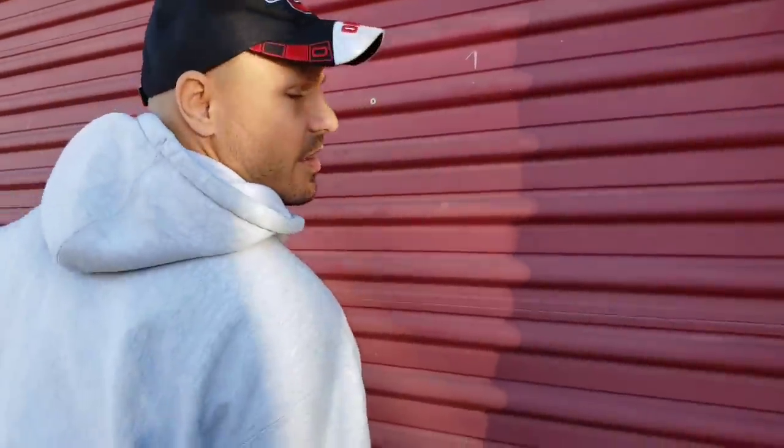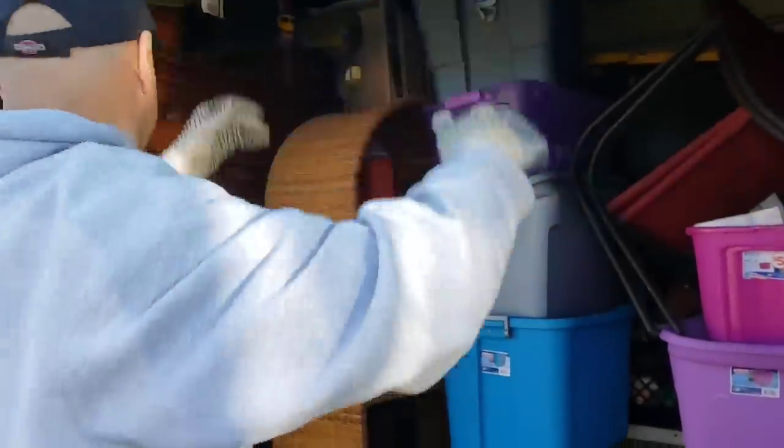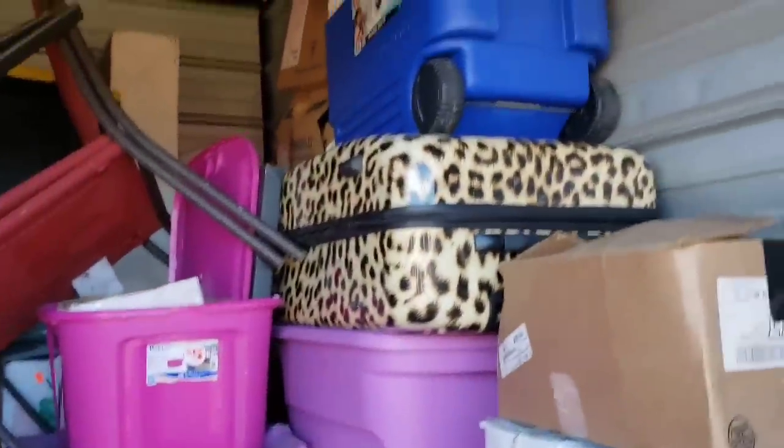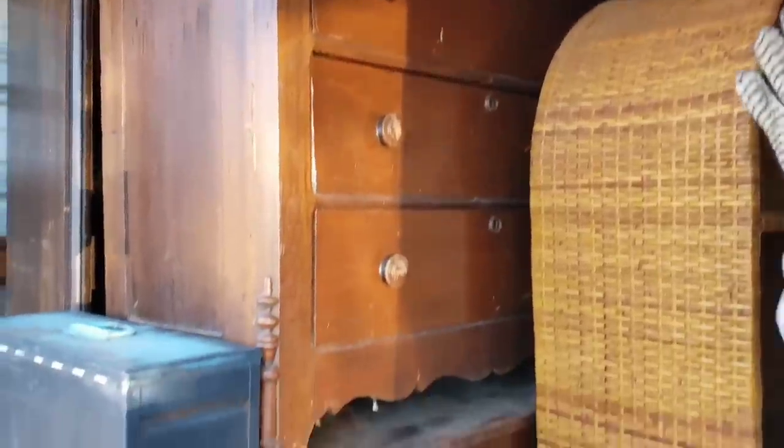Crank that baby up. Here we go. Okay. Oh, there's our sledgehammer. So what we had to do is, when we bought all seven of these units, we kept this one with the dressers, and we put everything in here until we get on the property. Unfortunately, they put our closing date on an extension.